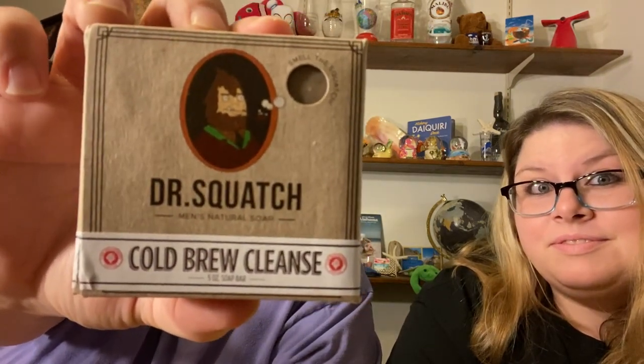Next up is cold brew cleanse. Now, personally, I'm not a coffee fan, but I thought I'd give this one a try. It says featuring coffee grounds. That worried me with my supple skin the way it is. Coffee grounds worried me, I'm not going to lie. They should. And it says scent of coffee and brown sugar. Okay. And I like brown sugar. Do you? Yeah, I like brown sugar.